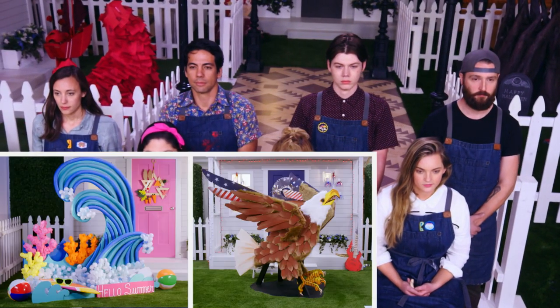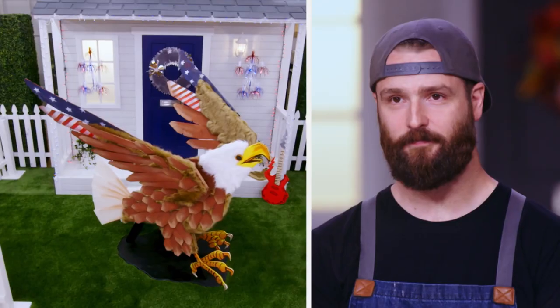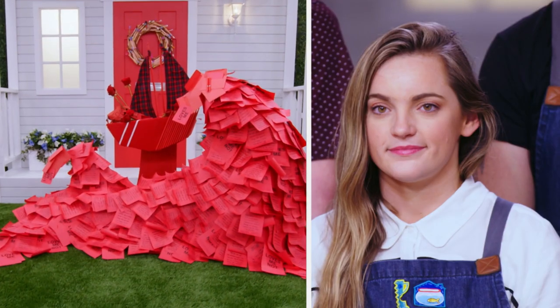Amazing job, makers. Now our judges are going to tell us where they thought the grass was greenest. This decision was hard for us because you've all brought something truly unique to the front yard. The winner of this week's Mastercraft is Floyd.